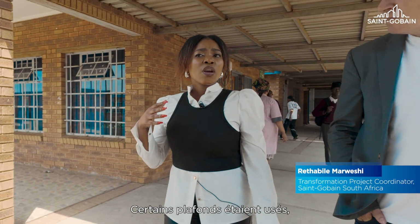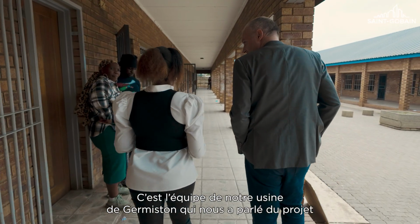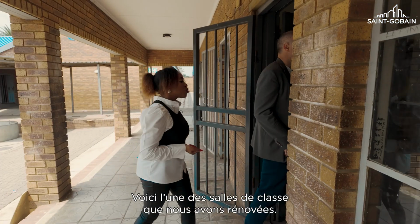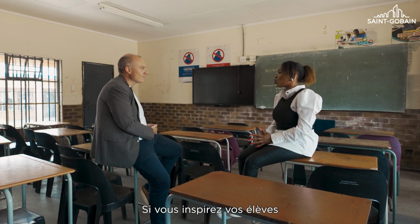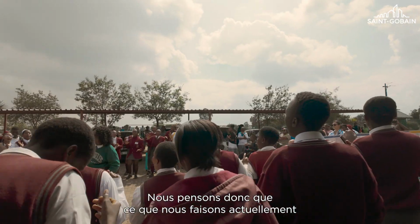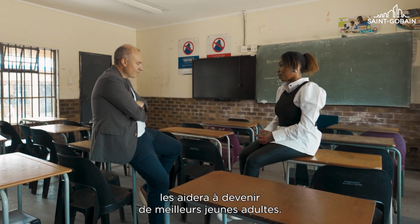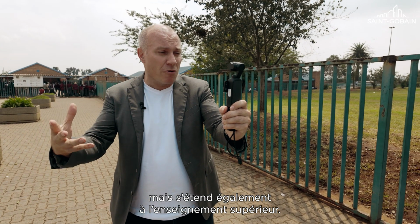Some of the ceilings were worn out, some were falling off, and we came in through the dedicated team of the Germiston plant to assist the school to improve that infrastructure. So this is one of the classrooms that we worked with. Our academy students actually are the ones who installed the ceiling. When you have students that you are inspiring from a young age, they carry that attitude. And so we believe what we are currently doing will actually propel them to become better young adults in the future. Saint-Gobain's involvement in education doesn't stop at secondary education, but reaches out to higher education as well.